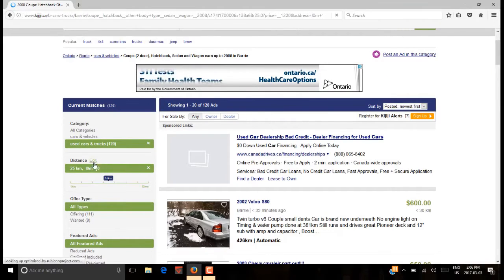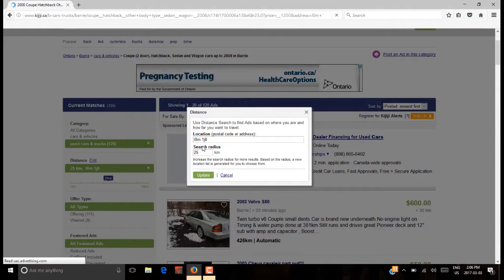Next thing I'm going to do is go to distance. That's my postal code, and I want to search everything within 30 kilometers of my house. This will bring everything close to me available first.